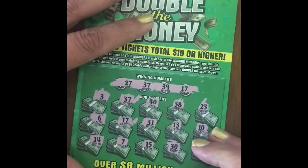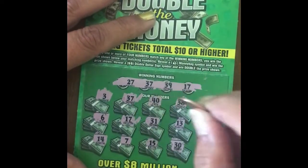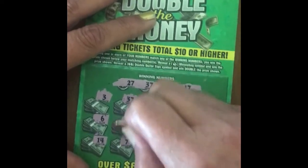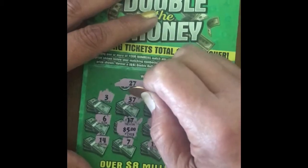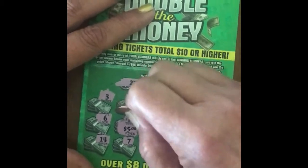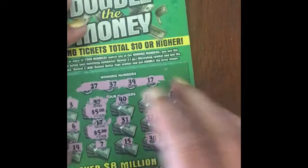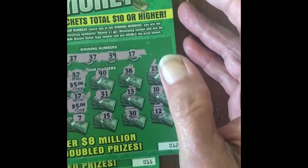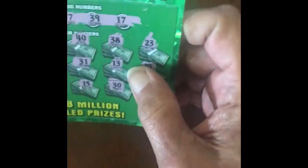And let's see what we got on these numbers. Number 17 and number 37. Number 17 is small zeros, $5. Number 37, small zeros for $5. So we got back, not bad, I'm $5 ahead. We got back 10, 20, 30 out of $25 in players. But I played back $10, so I only really paid $15, so I'm $15 ahead.